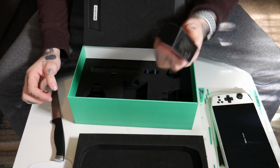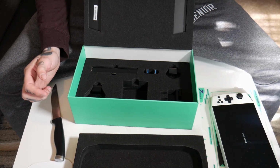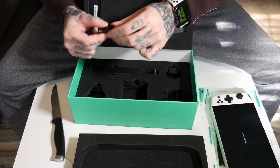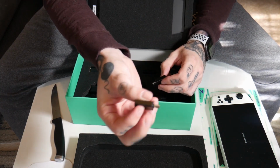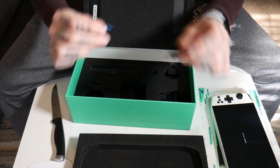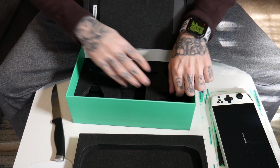So it looks like we've got a power brick to charge the thing, and it's USB Type-C to Type-C with 60 watts. Yep, 60 watts. We've got 2 dongles. It looks like a USB-C to a USB 3.0 and a USB-C to a 3.0. There's 2 of them, maybe for controllers or something like that. So let's put those back over here to the side.